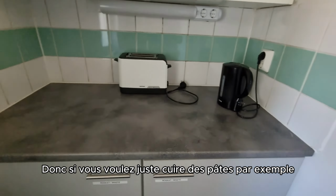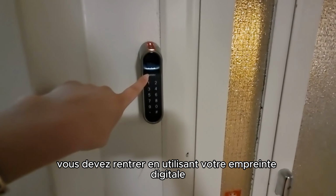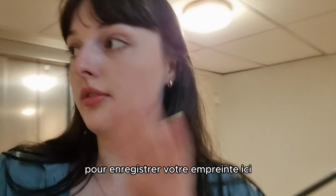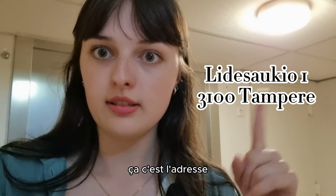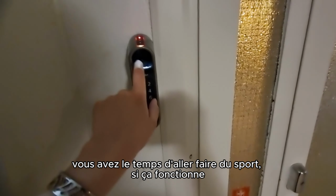So here first you have the gym. You can get in by using your fingerprint, and to register your fingerprint, you have to go to the TOAS building. This is the address, and after that you register and you just get in once it's open. I don't know from when it's open, but I know it's until 10 p.m. So yeah, you have the time to do sport. If it's working, I will show you guys. Okay, great.